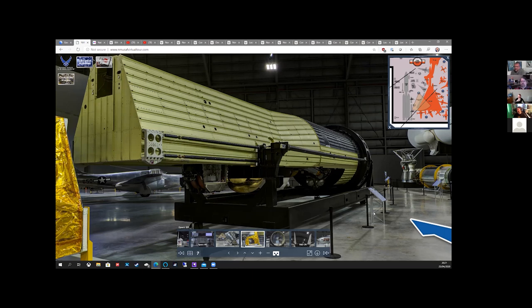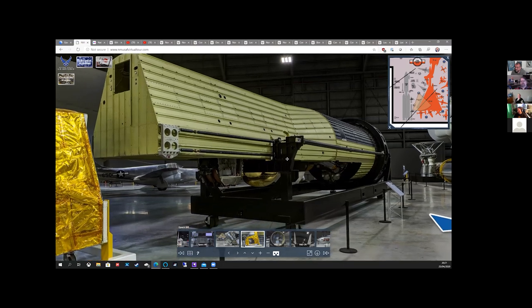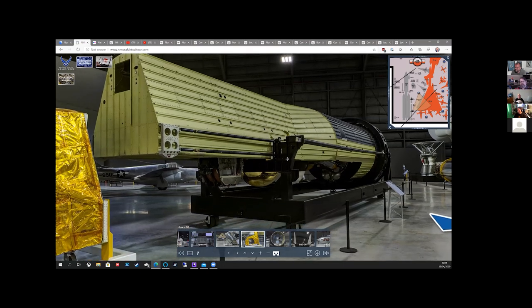But that ability to point, you think about something that's orbiting, so it's whizzing over the Earth, and you want to take detailed photos of one location. So as the satellite is flying over, you're continuously turning it to keep it pointed at the same spot. And this is the same thing.